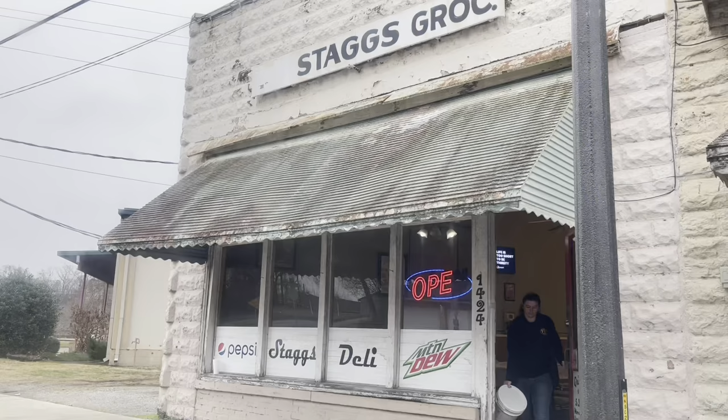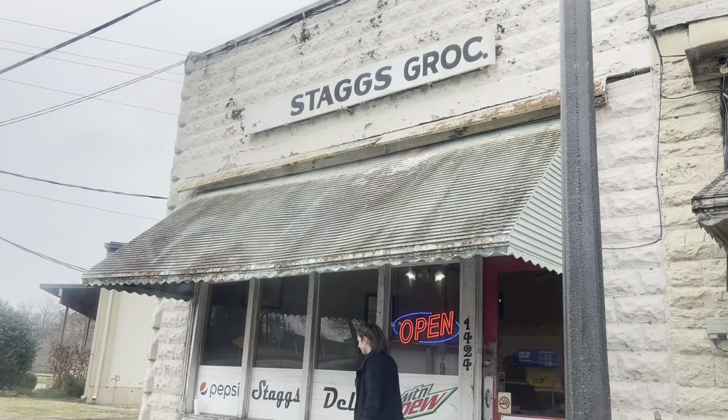So the next morning, we got up and we were looking for breakfast, like a home-cooked breakfast. So we ended up going to what I can only describe as a true little hole-in-the-wall dive that has wonderful food, and I've heard their burgers are great, but we were there at breakfast time. So we went to Stagg's Groceries. Now, it's not a grocery store. It is a restaurant, and take a look. Stagg's Groceries.